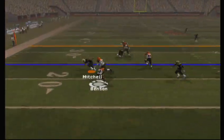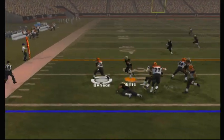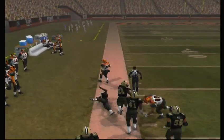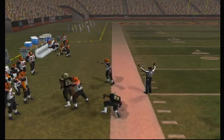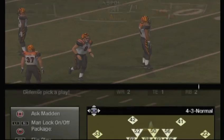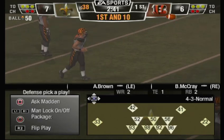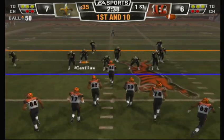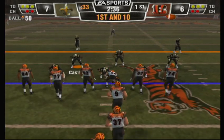Look out, heavy pressure on him. He's out of bounds at midfield. Yeah, great throw, but maybe even a better read. He understood, watching what the defense did after the start of the football, exactly where to go with that ball.